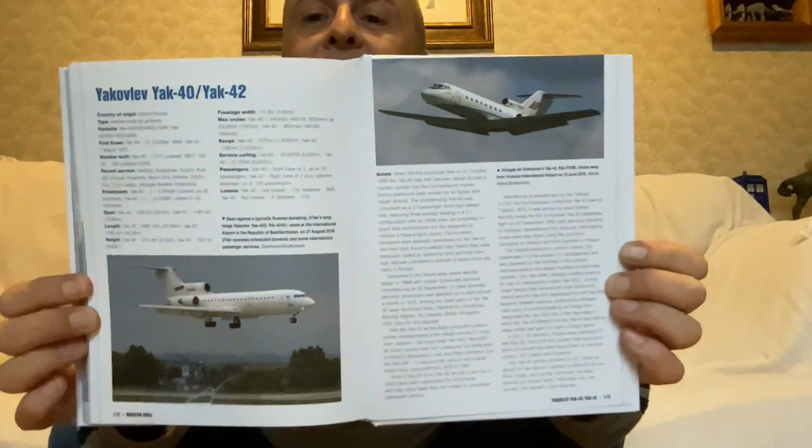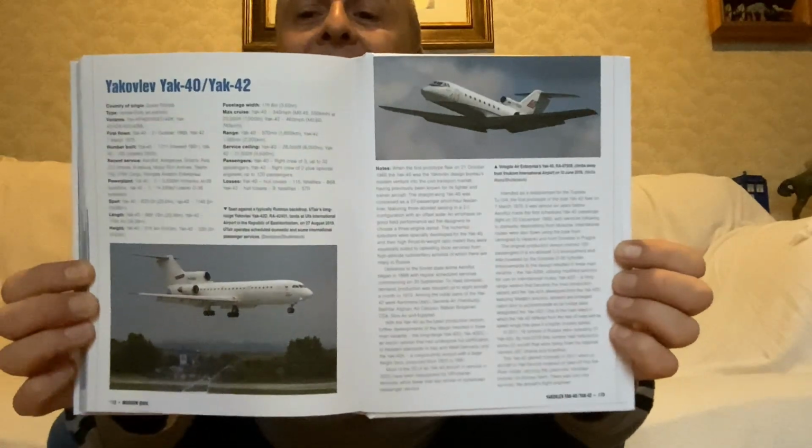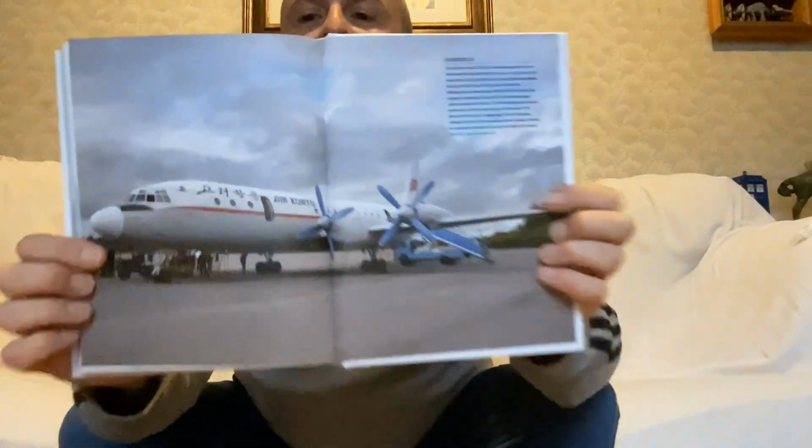Very attractive looking plane, the Tupolev 154. What's happened there? There's the Yak 40 and the Yak 42. The Yak 40, of course, known as Codling, its NATO code name. There's the Aleutian Il-18. And that is it. So yes, finally a modern airliner book, and it's a great one as well.